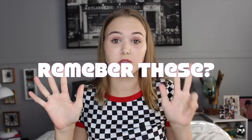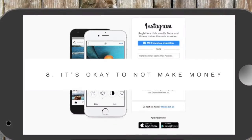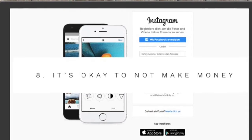Tip number 8, we know how to count, is it's okay to not make money. I right now am not making any money off of these brands. I'm getting sent free product, and that's perfectly fine with me. You're getting awesome products, especially if these are brands that you like, brands that you're into. It doesn't matter if you're making money or not, you're still getting something out of it. You're still getting networking experience and social experience, and it is still good for you. So you don't need to stress about not making money. And right now, when you're just starting out, it shouldn't even be a priority.